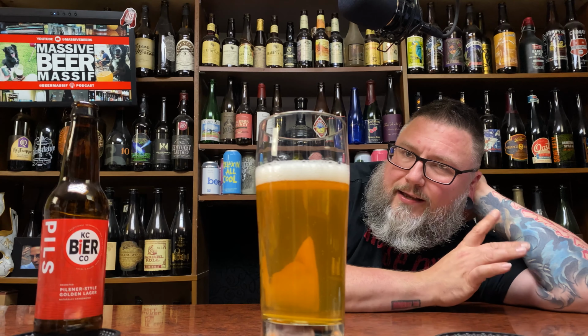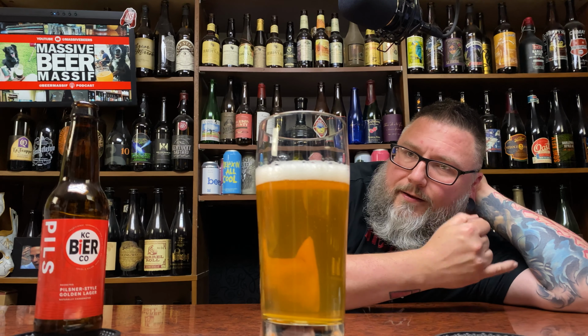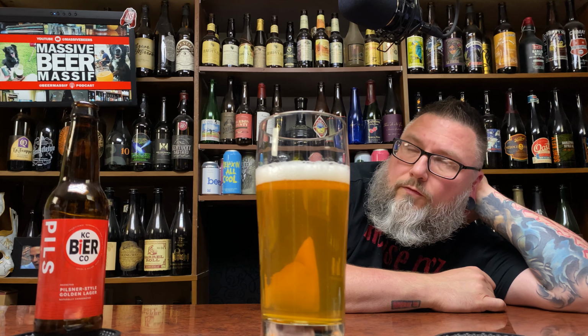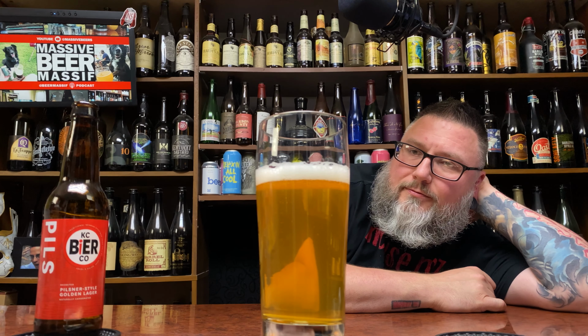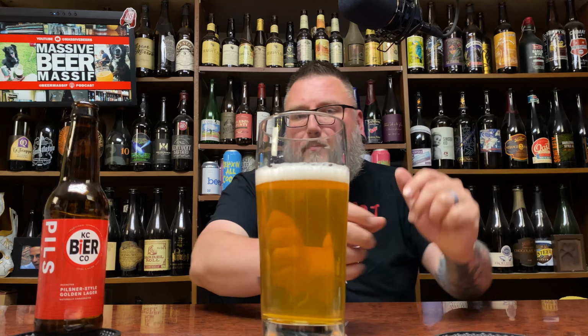Soft, kind of snow globey carbonation on it. Just a pinky finger of what looks like fantastic head there. Yeah, she looks the part. A little bit light, though. I'm going to say that. A little bit lighter than what you typically expect from classic Pilsner.